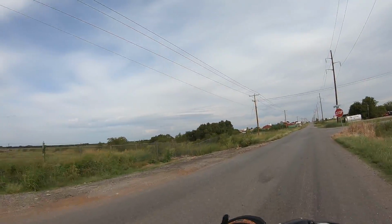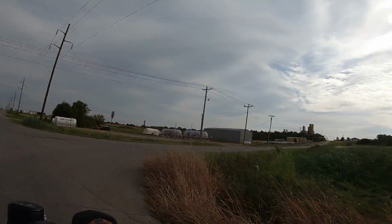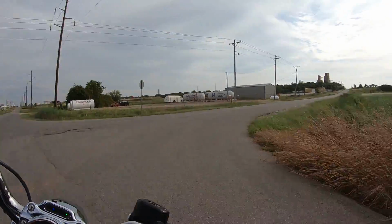I'm not quite there yet. I'd try to ride it too hard and end up dragging the pipes and lifting the back end off the ground and tearing it up.